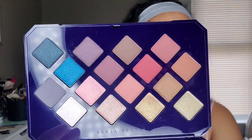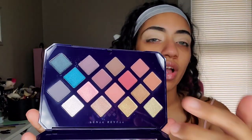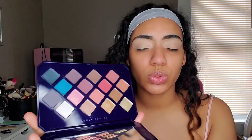So let's just open it up. It does come with a sleeve. These are what the shades look like. Really, really pretty shades. You have some nice warm tones, a pop of color with the blue, and some really nice shimmer metallic shades that I'm really excited to play with. I'm not seeing a shade in this palette that I can use to set my eyeshadow down, so I'm just going to use a powder really quickly.